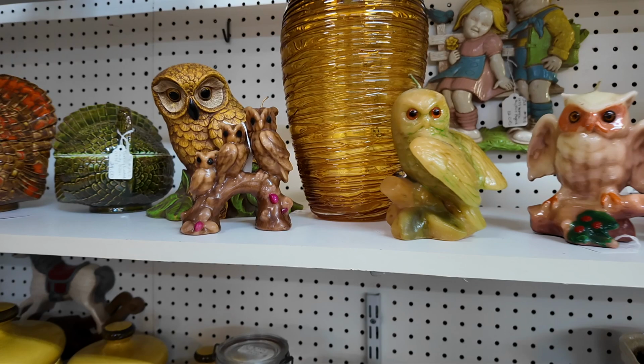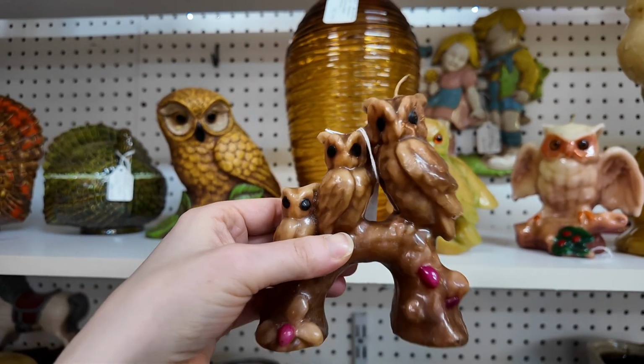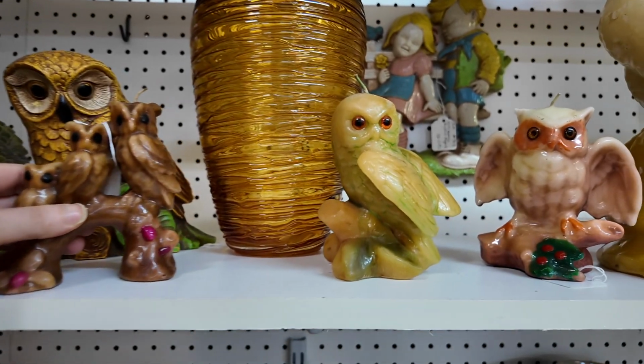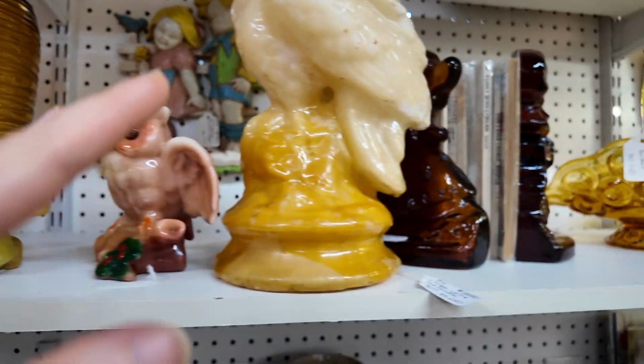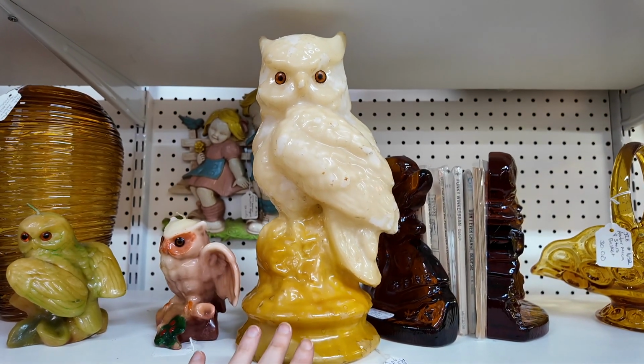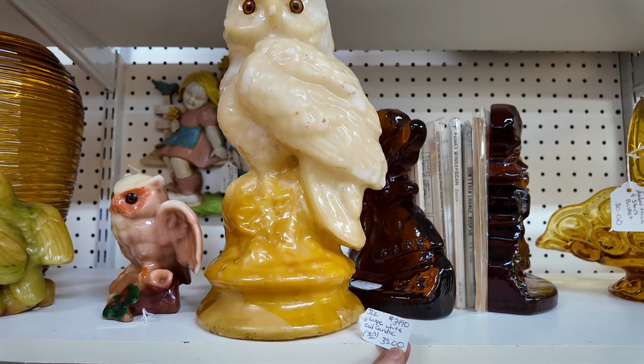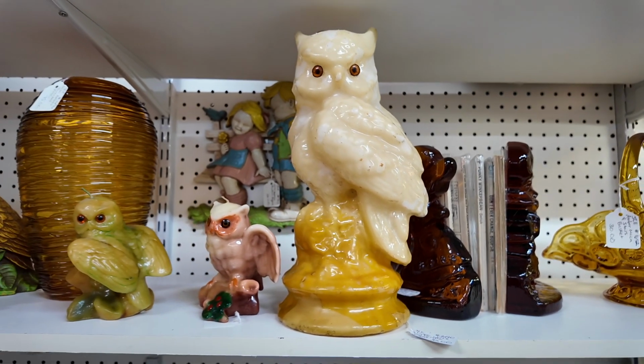They have a collection of owl candles, which are quite interesting. This one is $15. Then you have these smaller owls, and then you have this massive owl. We have something like this at home. It's definitely not a candle. It is just a ceramic figure. And this one is $35.